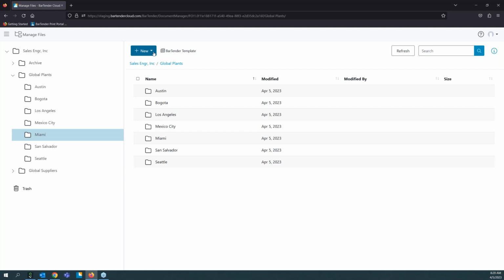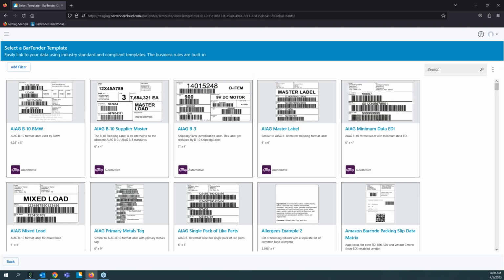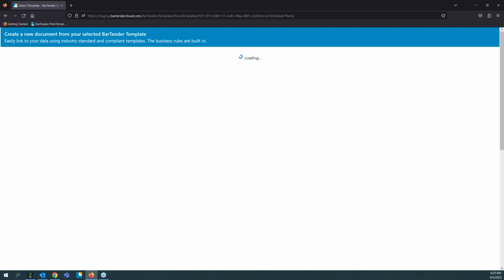And this is from headquarters. You think about it. Go and say create a new document. Now, the effort for this is we're going to create asset labels. These asset labels are going to be used in the product that we receive at our global plants. So we want to standardize this, and we're going to use something from the template library, as you are seeing here, and we're going to use this one, asset label 2x1 code 128.